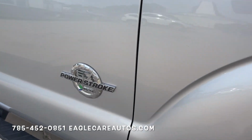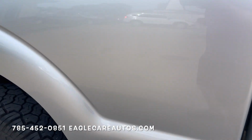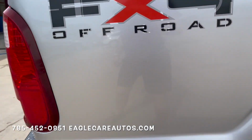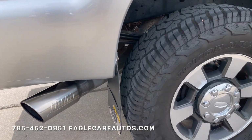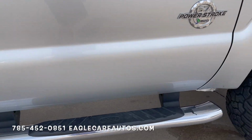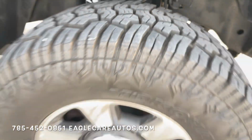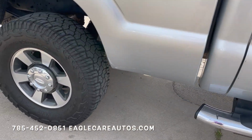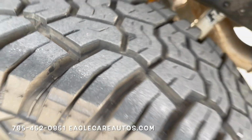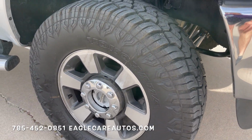Coming down this passenger side, just really fantastic shape. We have one small little scratch right here that would touch up no problem, or might even just buff out. It's not into the paint. Coming down the rest of the truck, it's in good shape. It's sitting on basically brand new, or they are brand new, Yokohama Geolander tires. Very high quality tire. These are 35-inch tall tires, so very meaty and beefy. Very capable for a truck of this size. Really make it look sharp.